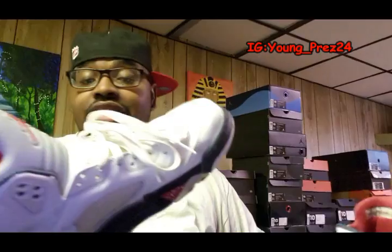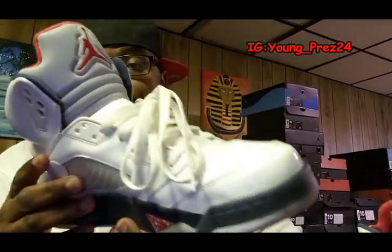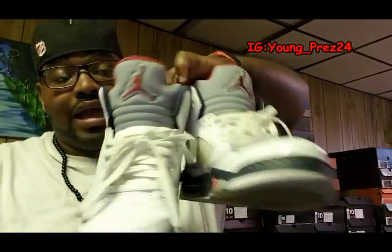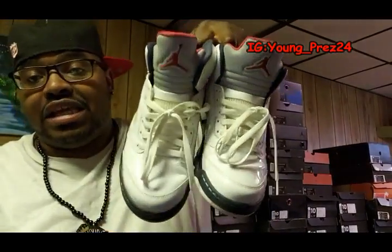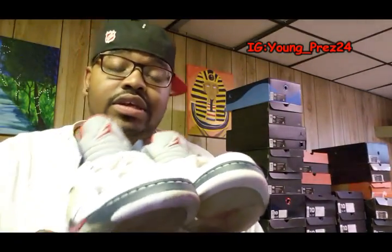But in my opinion, these are dope. Very underrated pair of Fives. Like I said, I paid the $105 for these. They were $150 when they came out at the time, so I got them for a good price. And that's it for this fit, man.